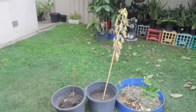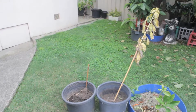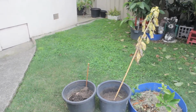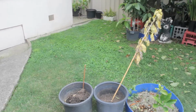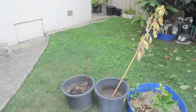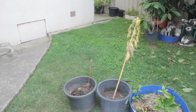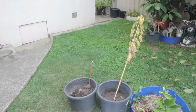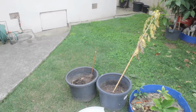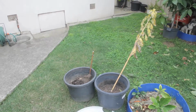I'm going to show you our plant. This plant is called the Jerusalem artichoke. It's not a very well-known plant in the backyards of Melbourne, Australia. It does look slightly dilapidated and tired. That's because of the winter, the autumn months now approaching our climate now.